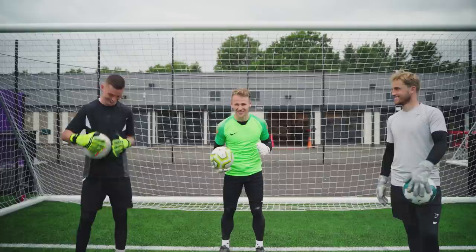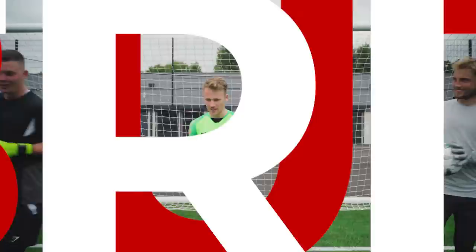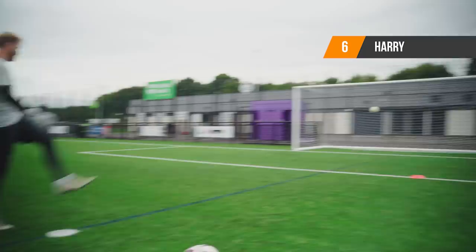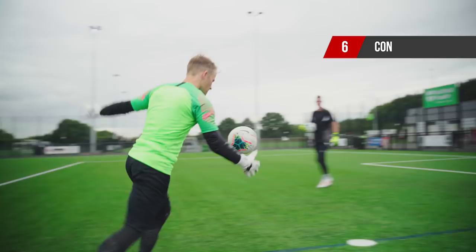Okay, so we're gonna start off with distribution, hopefully very easily from the 6-yard line. Ready? Let's do it. First one. What's the line? 6 points. Yeah, easy. Yes, it's a 12. That's better. That's very calm. Oh, that's nice.